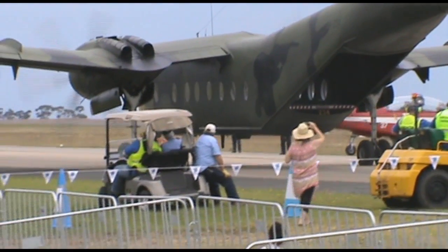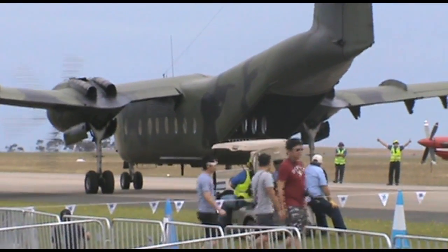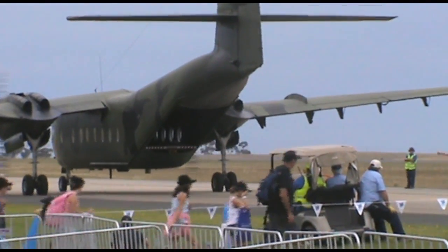I will say honestly, the Caribou is not a particularly attractive aircraft, but the amount of lift and power it has in those engines and the lift it can generate off those wings, that thing can put down just about anywhere.